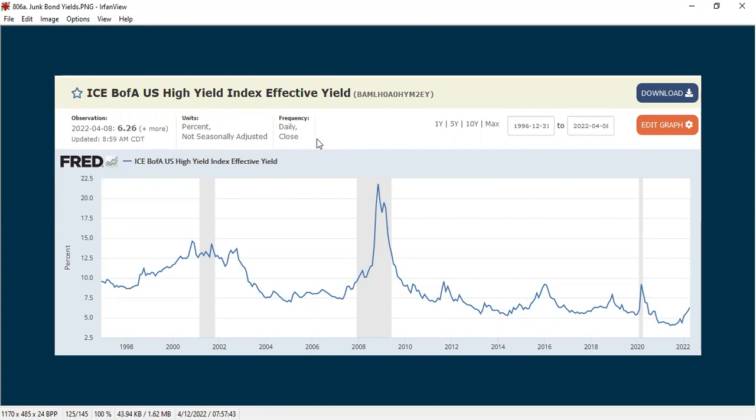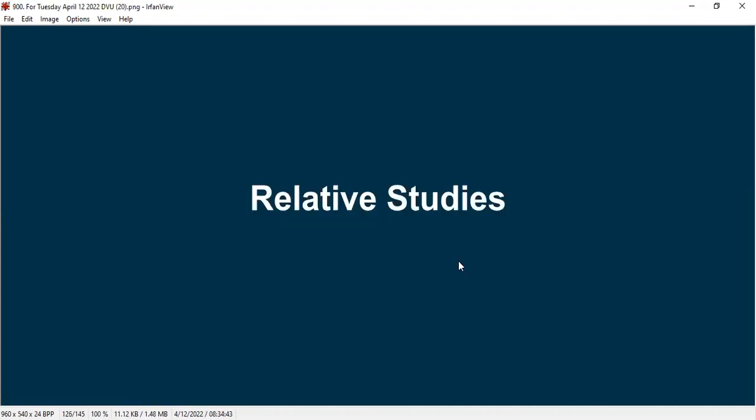So some people might even be willing to get into junk bonds, which can be very risky. It's risk versus reward. That's why they pay a higher yield. And we are starting to see the yield of junk bonds going up, even though it has historically been much higher than what they are right now. So I'm going to start to include this as part of the daily video.